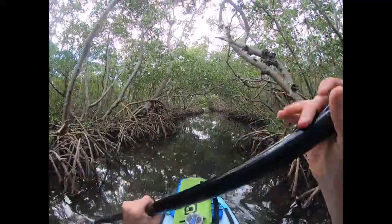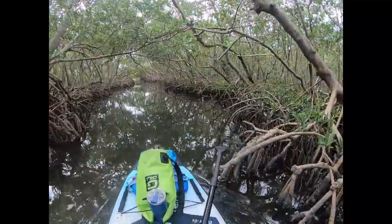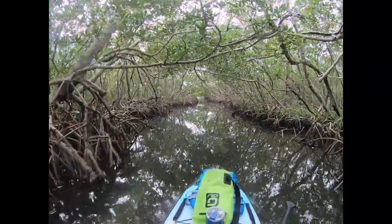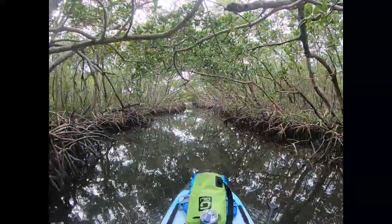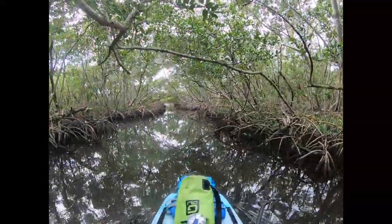It's interesting, the current slowed down. The one I was taking when I first entered this tunnel was much faster. I felt like I was going like 10 miles an hour, which doesn't sound fast, but it feels fast on a paddleboard.